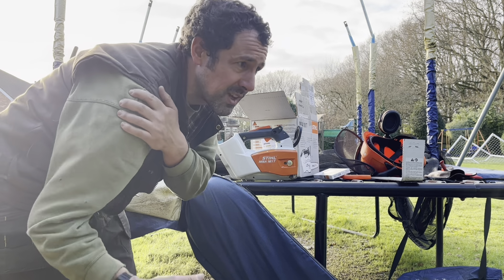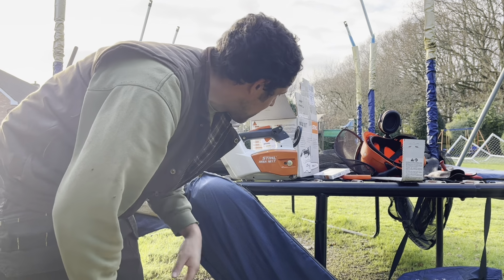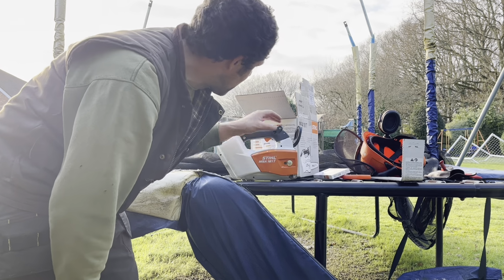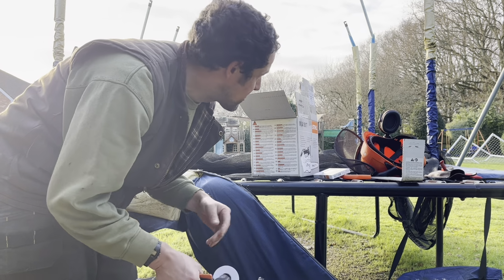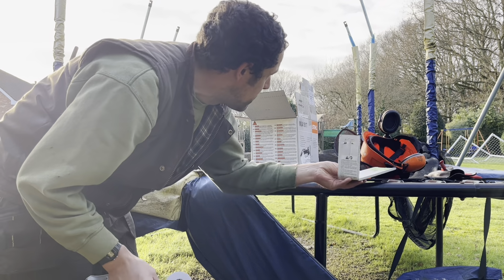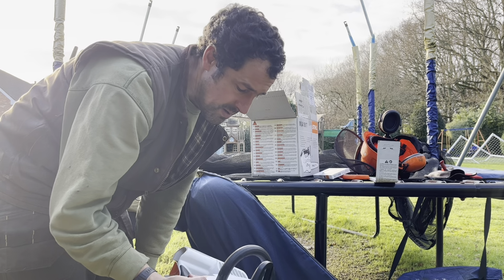All the time I'm thinking of my body, which is gradually wearing out, I think. So anything I can do to make life a little bit easier on it. So hence the reason for getting this. Nice and light. It's got a 10-inch bar. So it'd be great just for the little tiny pruning.